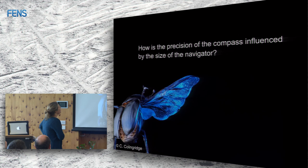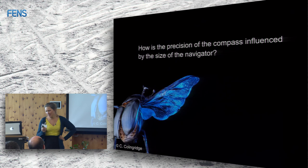And okay, how is the position of the compass influenced by the size of the navigator? That is not a yes or no question, but the answer can be found at Lana's poster.